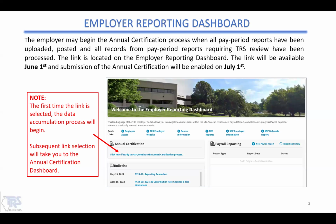Now the first time that you click that link, it is going to roll up all that information that you have posted on all your pay period reports throughout the year. Now, the next time that you select the link, it's going to take you to the new annual certification dashboard.